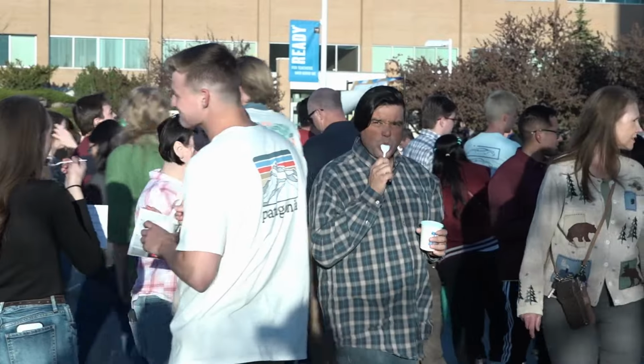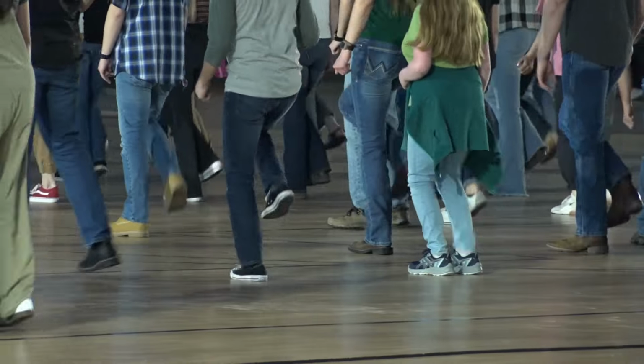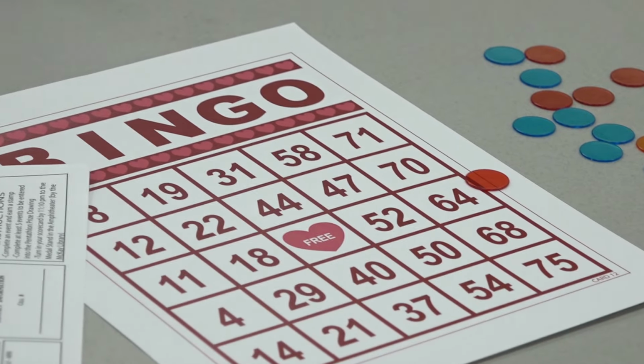Definitely the ice cream and the Q&A with President Sister Meredith and the Gilberts. I thought that they gave a lot of good insights and information into both their dating life and what we can do. And did you go to date night last semester? No, this is my first semester back from my mission, so no, I wasn't here last semester. And what brought you to this date night?